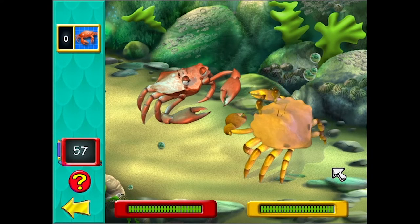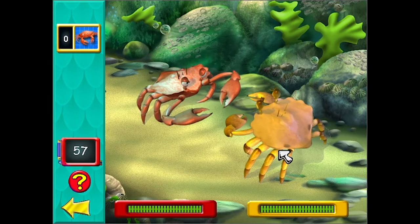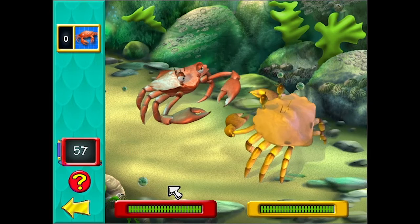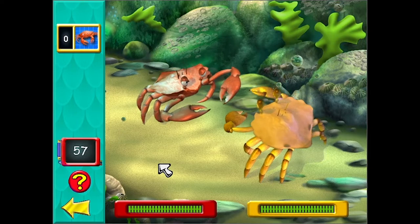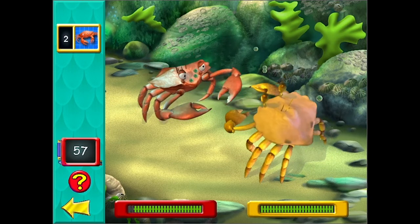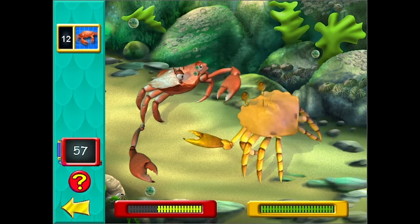Oh great, so music video and a fighting game. Help me defend my territory. Okay. 5 points for fighting the crab and 5 bonus points for winning. I can probably guess what to do here. How's that? I just press the attack button over and over until I win. Just like the deer fight.